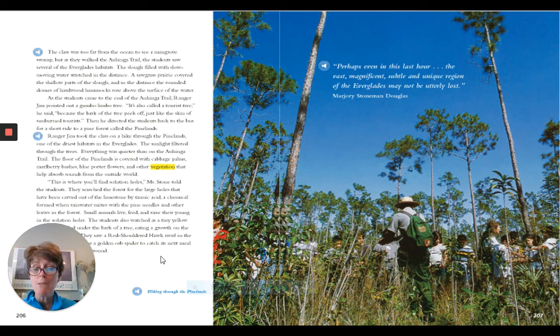As the students came to the end of the Aninga Trail, Ranger Jim pointed out a gumbo limbo tree. "It's also called a tourist tree," he said, "because the bark of the tree peels off, just like the skin of sunburnt tourists." Then he directed the students back to the bus for a short ride to a pine forest called the Pinelands.